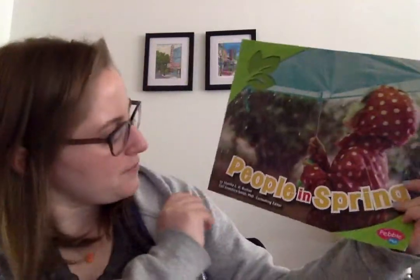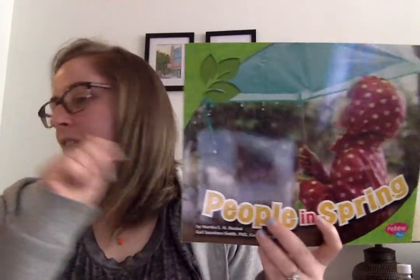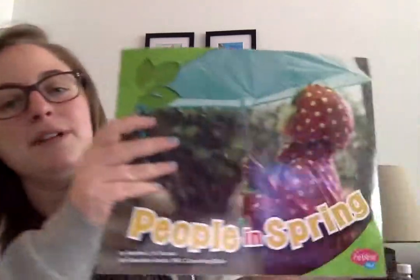Today we're going to read People in Spring by Martha E.H. Rustad. So we have read so far our summer book, our winter book, and our spring book. Unfortunately, I don't have a fall book, but we are learning about three out of the four seasons. So this one is called People in Spring.